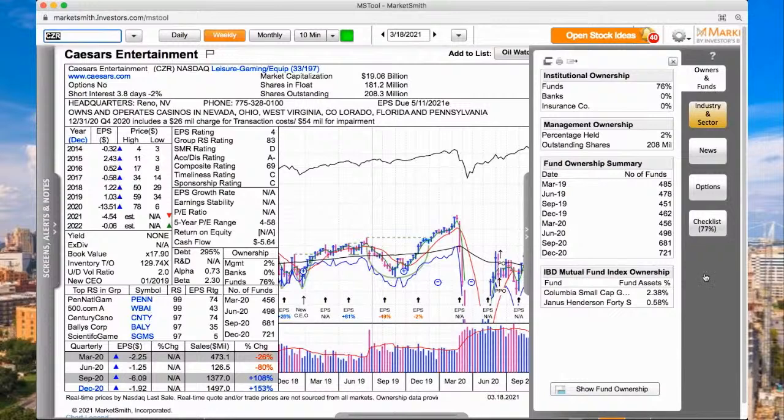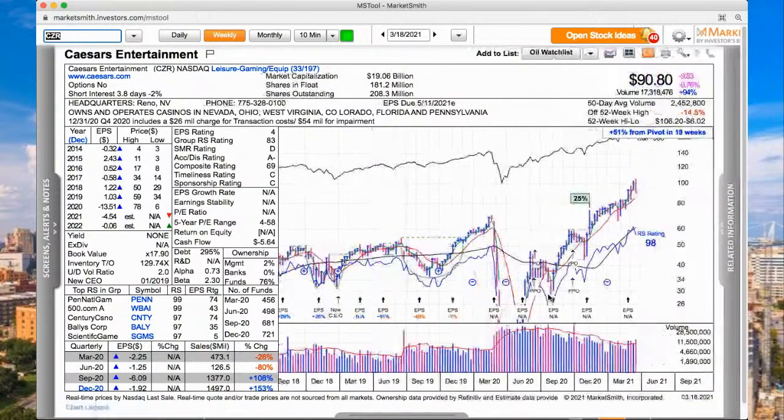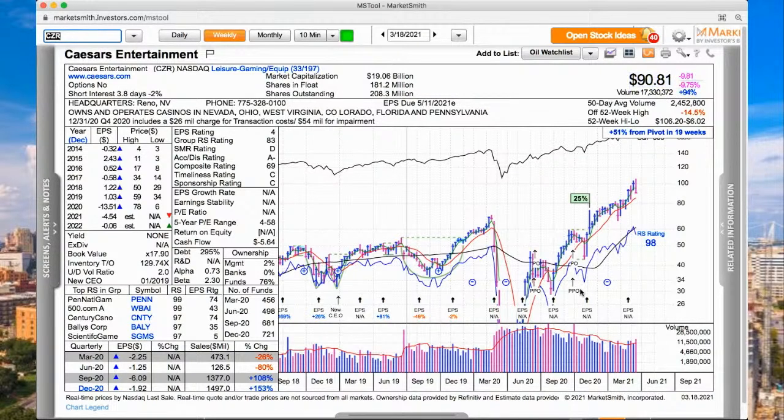It's currently 77%. Let's look at the ownership to see where we are. Yeah, we're definitely moving up. The funds are moving into it. We've got Janus in there. These are very, very good funds that are in it right now. So it's looking very good. Let's look at the industry sector. 33 out of 197. So that's very, very good. This is one I think you want to put on your watch list. It's pulling back today. It's down significantly, $9.83. So I don't really recommend buying it today, but I do recommend watch listing this one. Caesars, CZR. It's got a very strong relative strength at 97.